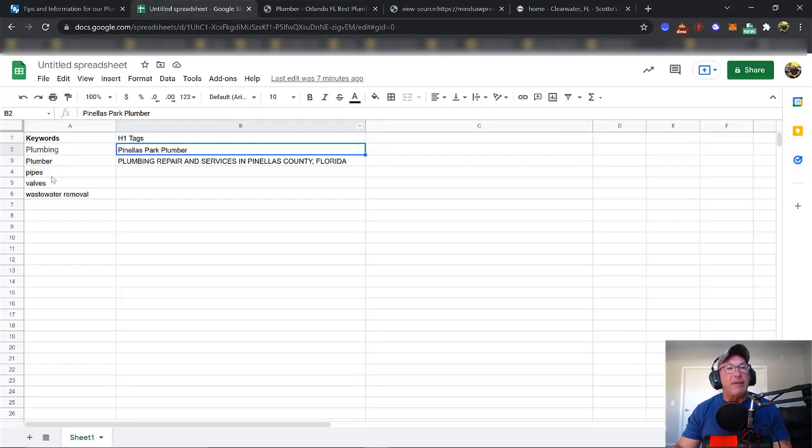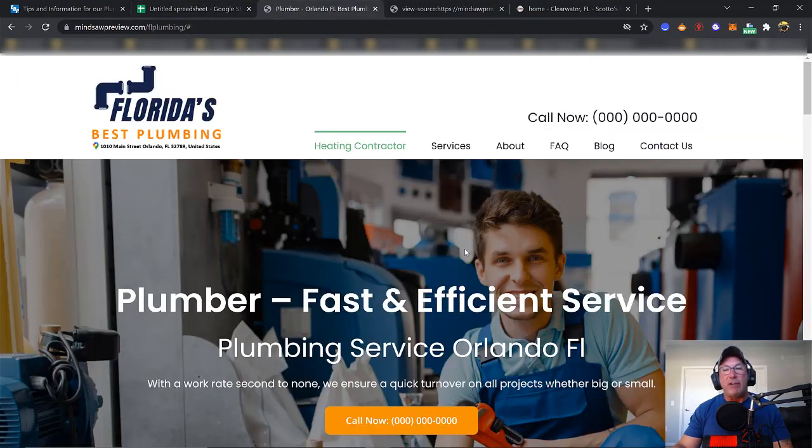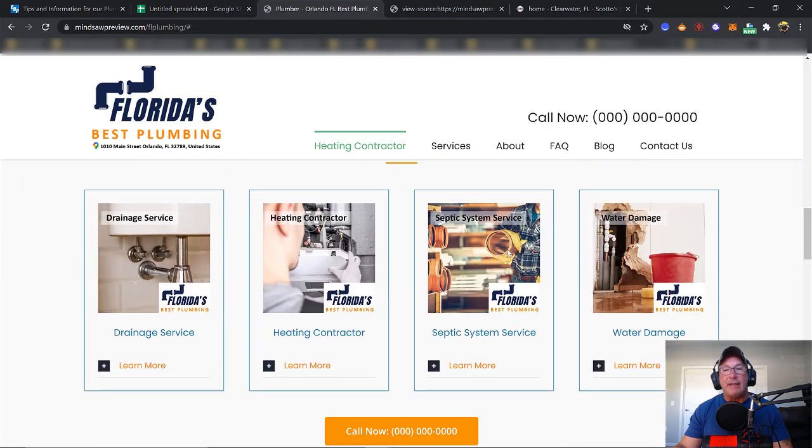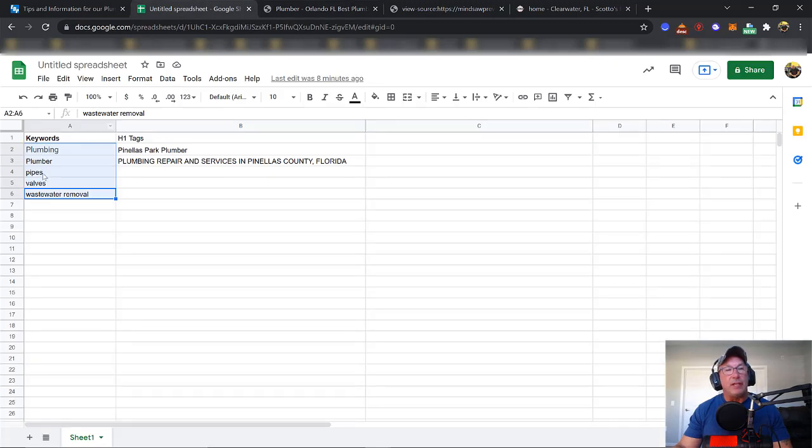Come on, guys, I'm giving you all kinds of knowledge here. You guys should be going crazy. All these keywords you could be renaming. You could alt tag all these images on your website with all the keywords that you're using. You could put it in the code.